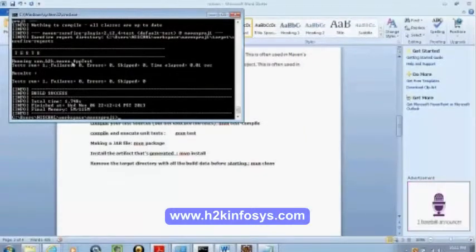Because I've specified the version as this, if I change the version, it gets created with a different version. Instead of 001 snapshot, if I say latest snapshot, it gets created with the latest snapshot and it is bundling it as a jar file.